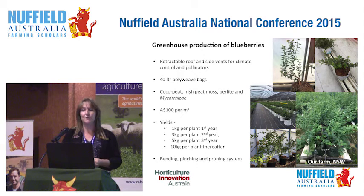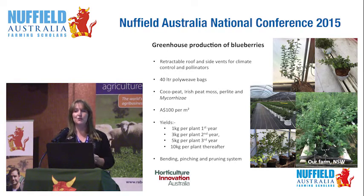40-litre bags, as I've mentioned before, a good mix of coco peat, Irish peat moss, perlite and mycorrhizae. This sort of structure will set you back about 100 Australian dollars per square metre, but the yields, year one in a blueberry we could get 1 kg of fruit, and after about year three, you're looking at 5 kgs of berries per plant, which is amazing, considering in an outdoor environment, you'll be lucky to get a yield after year three.